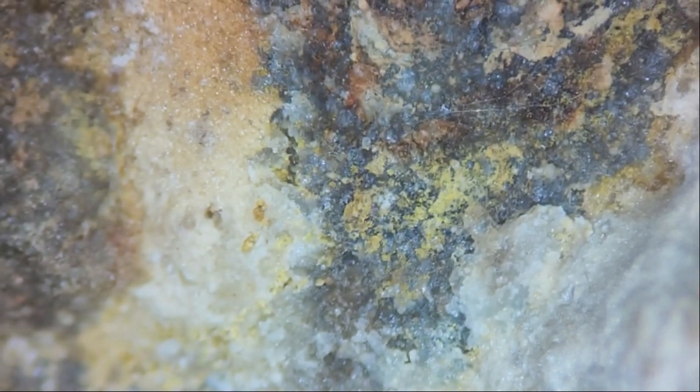And lastly, some more stuff. Another piece that I'm pretty confident is the Artsmithite. See some Cinnabar right there. I'm zooming in on that, but that's not what we're here for. This vein right here has a lot of it. See, really nice crystals of it all up in here.